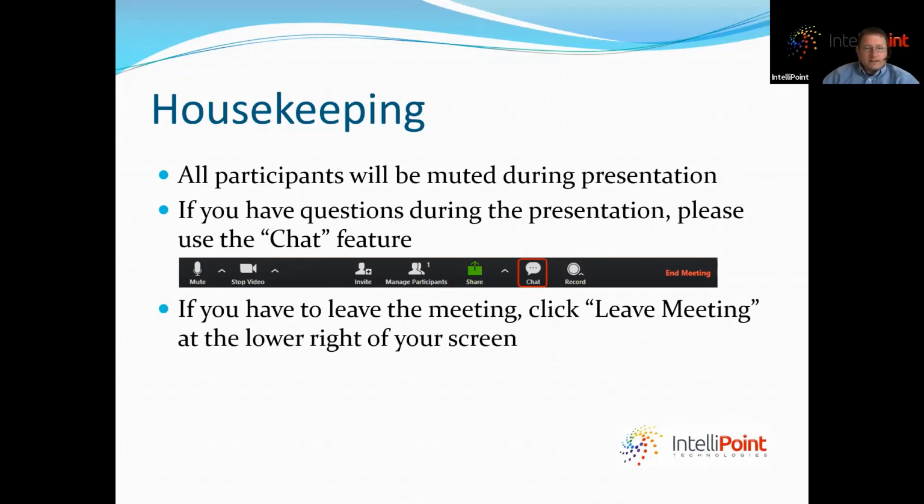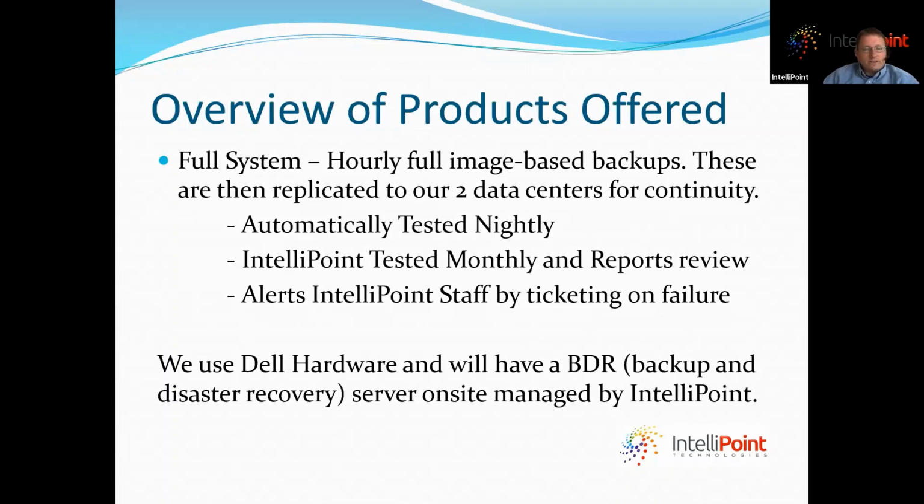All right, getting right into the mix. Here's an overview of the product that we offer. It is a full system, hourly, full image-based backup. The system by default will back up your systems every single hour. These are then replicated to our 2 data centers. They're automatically spun up within the software technology. They spin up nightly, and then we can look at a report that shows the spin up of those servers. We'll show you a demo of that here in just a moment.